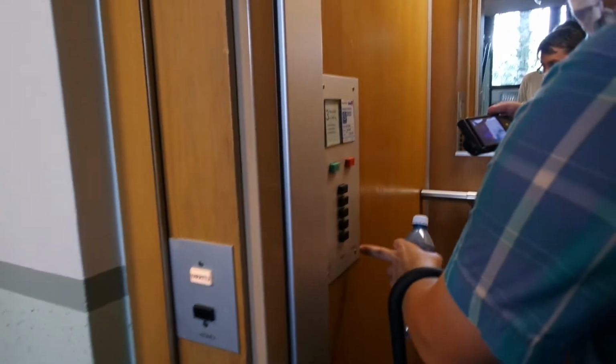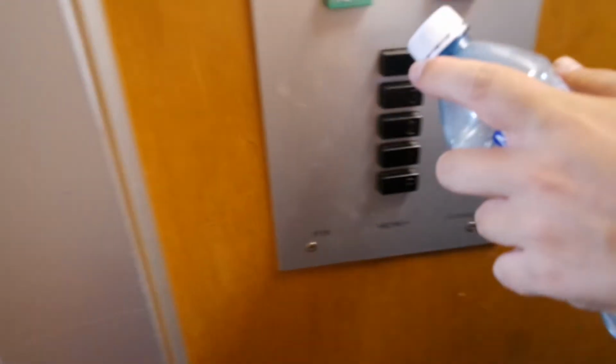The number is H18868. It's expected to be replaced in 2023. Let's try this. There are 5 floors here. Amazing too.